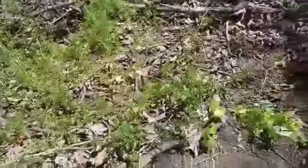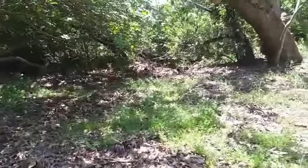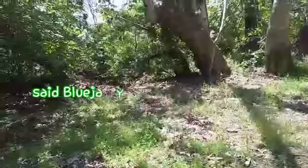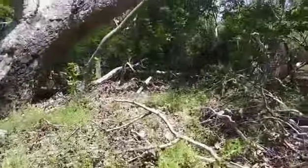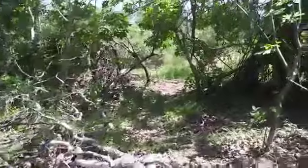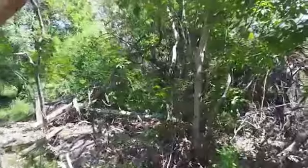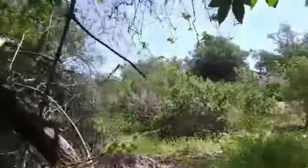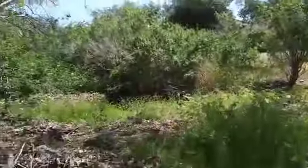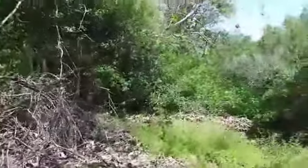Remember what I was saying about the ground being trampled and cleaned? That darn blue jay's telling him I'm here. There's a hanger. Okay, we gotta go back, watching for the barbed wire. Come on, this way, this way. Go. Wow. So, fellow field researchers, that's something to think about. Barbed wire.